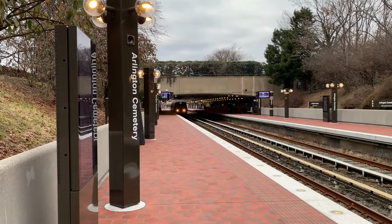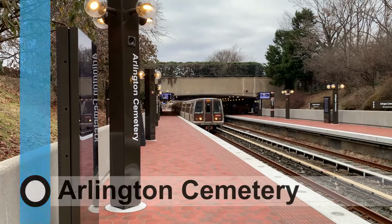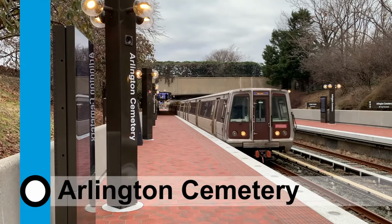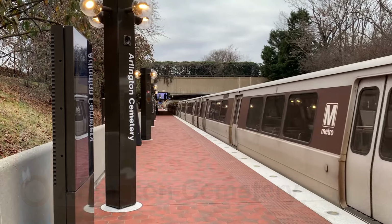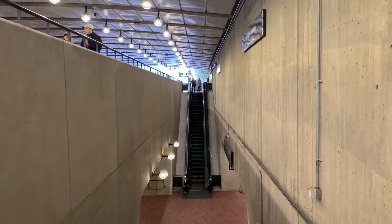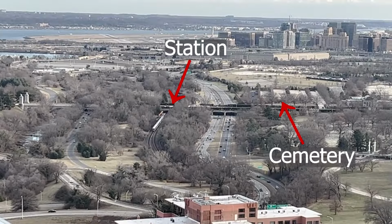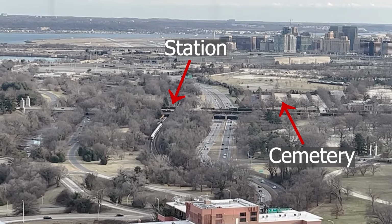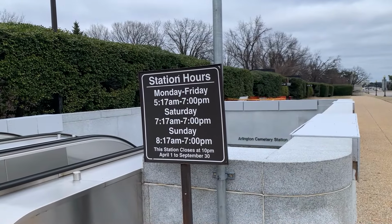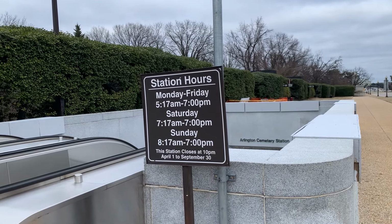We say goodbye to the orange and silver lines and come above ground, reaching the Arlington Cemetery station, unique for many reasons. It's one of the most serene stations in the system, with pleasant natural surroundings and a unique layout that leads you literally right to the cemetery. But beyond the setting and layout, Arlington Cemetery is the only station in the system to close early, closing at 7 p.m. in the winter and 10 p.m. in the summer. After those hours, the train will roll right through.